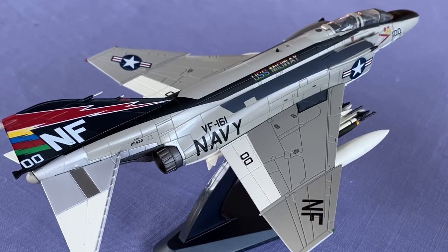Two days earlier, Lieutenant Kovalski and Lieutenant James R. Wise, flying 153068, had shot down a Vietnam People's Air Force MiG-17 flown by Senior Lieutenant Lu Kim Cu near Haiphong, using an AIM-9 Sidewinder missile. This was the last air combat victory by a U.S. airplane during the Vietnam War. Lieutenant Kovalski of VF-161 recorded both the last air combat victory and the last United States aircraft lost to enemy action.